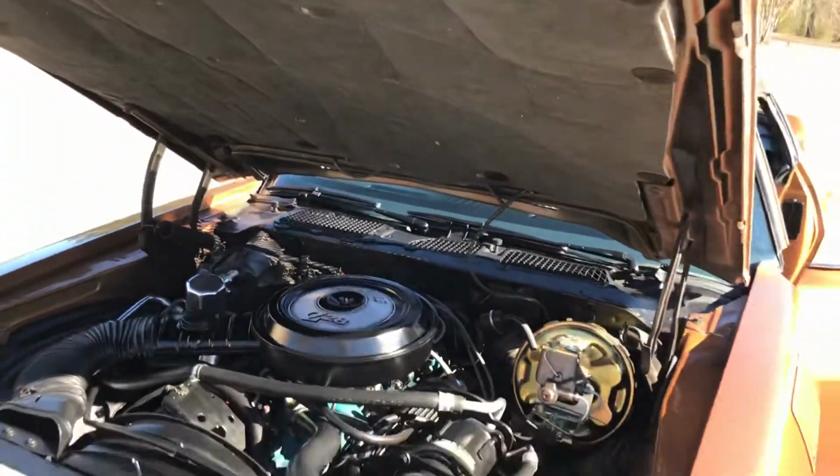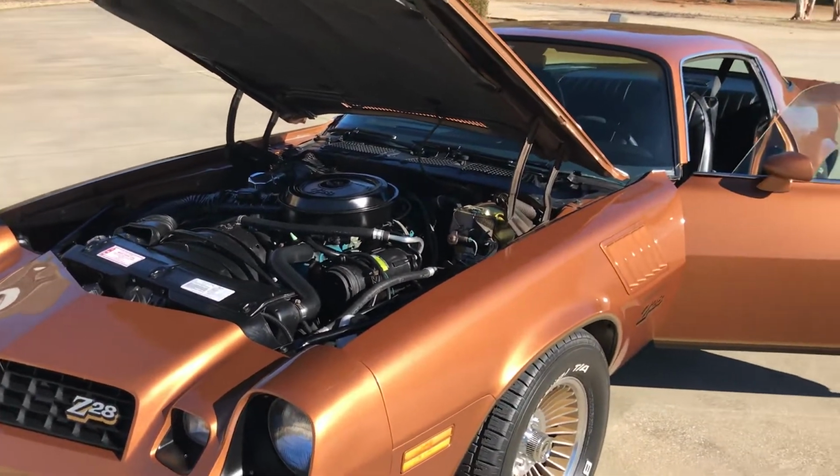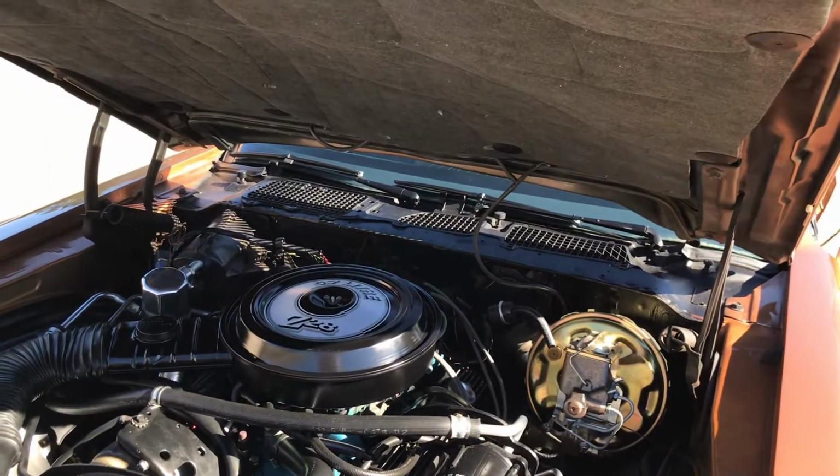We did send the original carburetor off and had it rebuilt at a place in Florida. We did that when we first got the car. So you can tell it runs perfect, idles smooth.